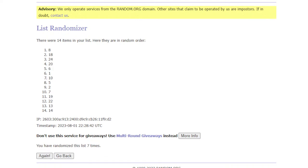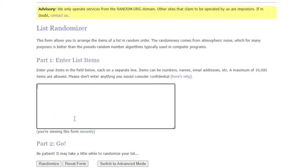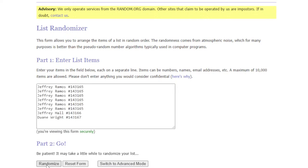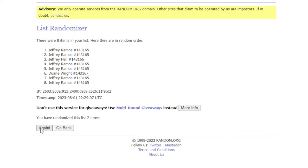All right, 7 times. Let's do box 8 here in these slabs. 8 going off the ticker for the single, and the double is going to be next. So, pretty good odds that a Jeffrey wins because we have Jeffrey Ramos with 7, and Jeffrey Hall has 1 as well. But Dwayne Wright has won a lot here in the breaks, right, Jamie? Kyle offering up a killer trade.